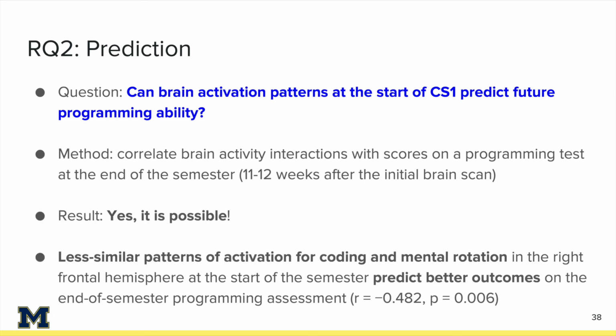Doing so, we find that, yes, it is possible to use brain scans to predict performance. Specifically, we find that less similar patterns of activation for coding and mental rotation in the right frontal hemisphere at the start of the semester predict better outcomes on the end of semester programming assessment.